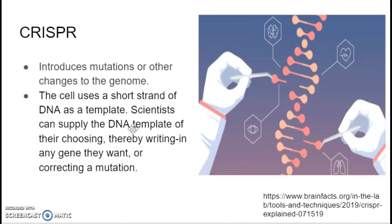Scientists can later supply the DNA template of their own choosing, thereby writing in any gene that they want or correcting a mutation. As seen in the picture on the right, we can see scientists' hands picking out genes and putting in things that they want, adding to the sequence in order to kill a virus or anything else.